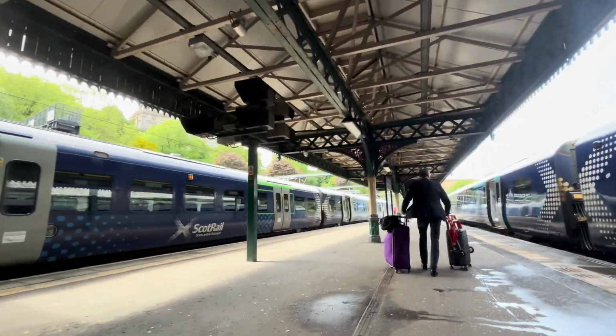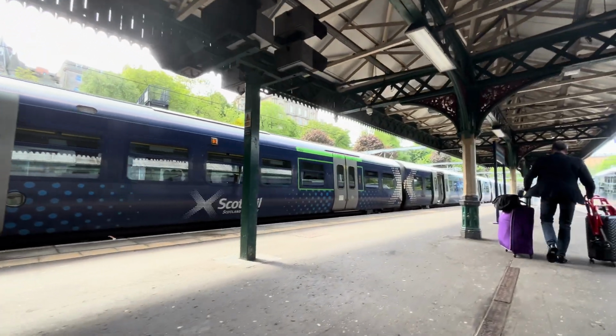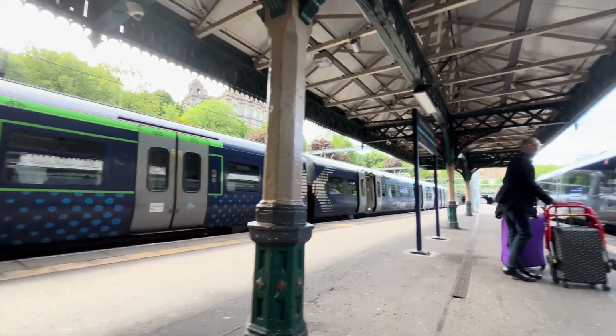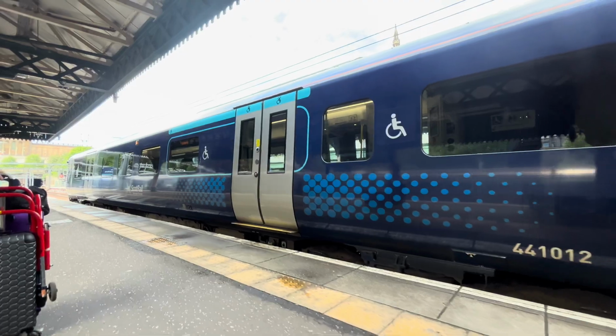There's another ScotRail service here. I think this is a 334, if I'm not wrong. But yeah, this is our train, I think.